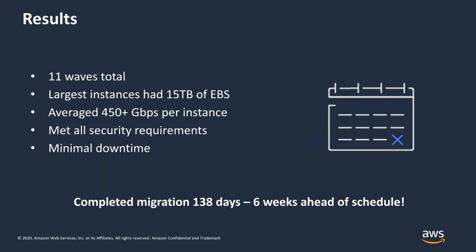So as you can see, we completed our migration in 138 days, and it was about 6 weeks ahead of schedule despite all of our challenges. This goes to show the determination of our team and their ability to see complex problems and use creative thinking in order to accomplish our goals. We used 11 waves total. The largest instance was 15 terabytes of EBS volumes, as I said previously. We averaged about 450 gigabits per second per instance when we were doing replication through the NIPRNet. And then we met all of our security requirements with minimal downtime.